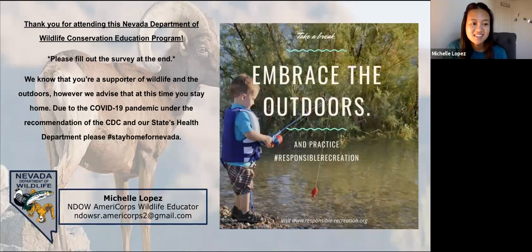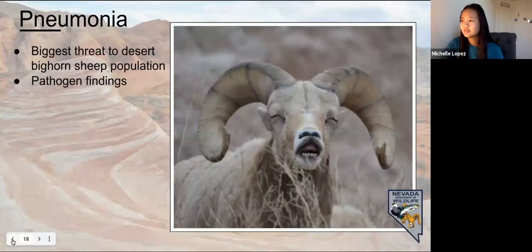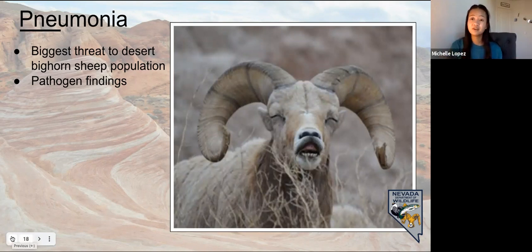I see a question that says, is the large pore in front of the eye a scent gland or a sweat gland? Let me go back to a picture of them. Maybe we can take a closer look at them. I think what you may be referring to is kind of like their nose area. They do have sweat glands all throughout their body, but they aren't as effective at cooling the animals down as panting.